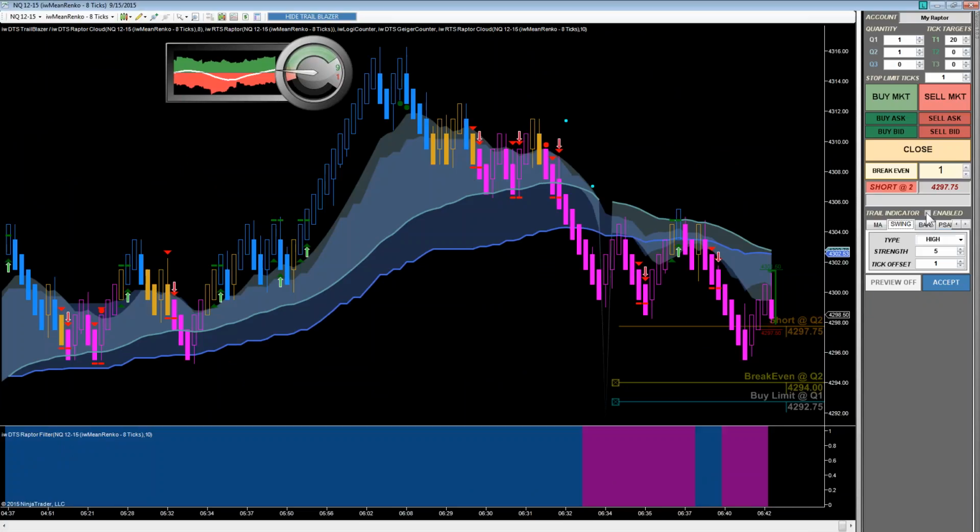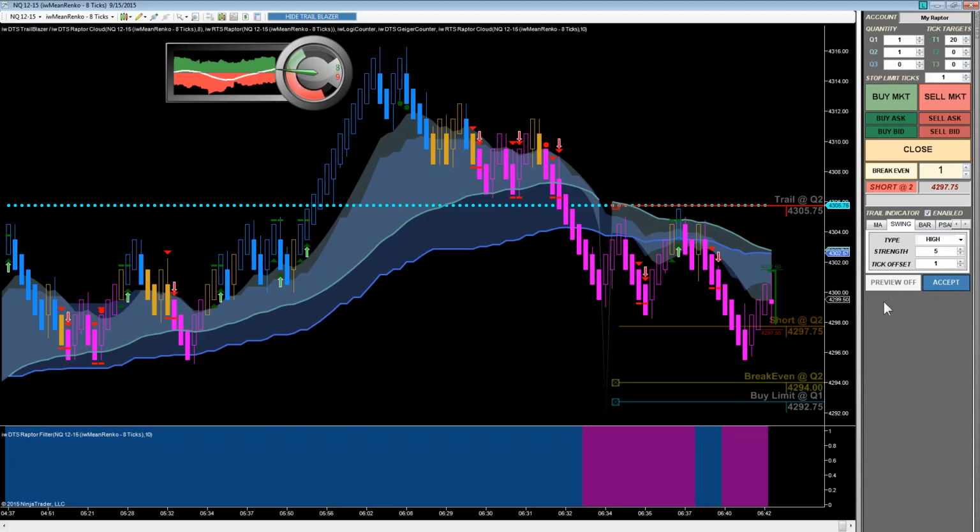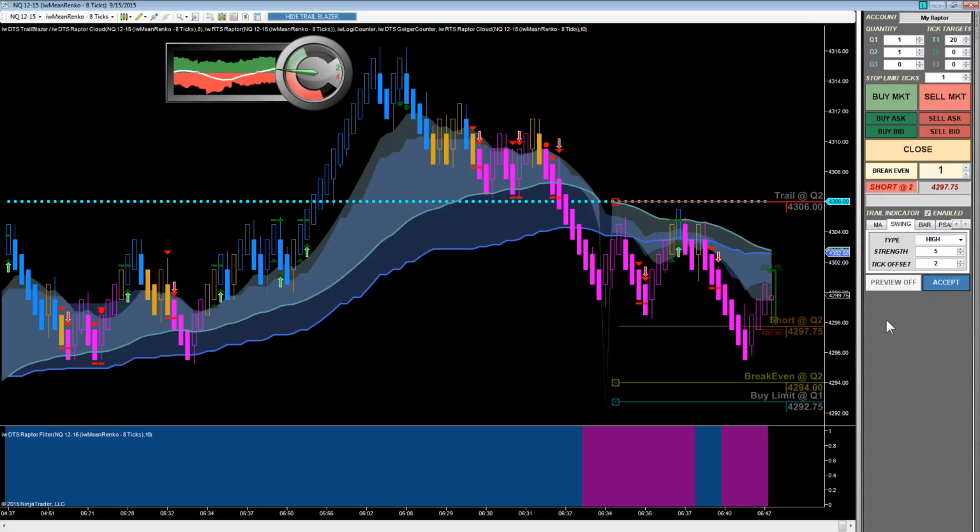And what we're going to do here is we're going to engage a stop up there. And just like yesterday, I'm going to try to be very liberal with my stops. I'm going to do my best not to move them. This is simply a safety net, nothing else.